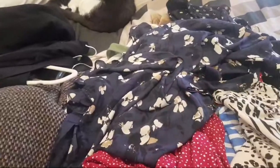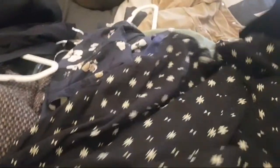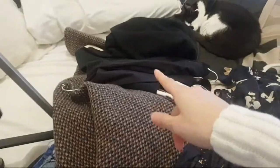You know, there are a few pieces of clothes here that I would feel comfortable sleeping in, just like this one, or this one, or this velvet one, or this one over here. But other than that, I wouldn't want to sleep in that or that or that or that. This one's way too restrictive, as a little black dress.